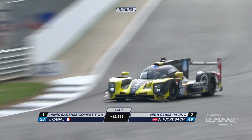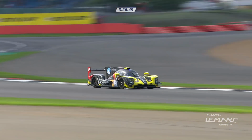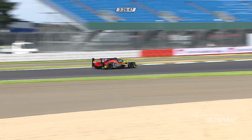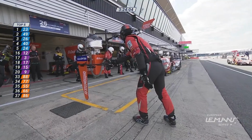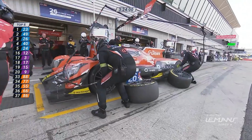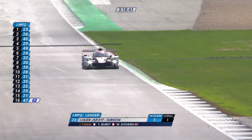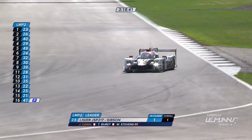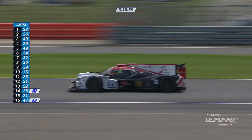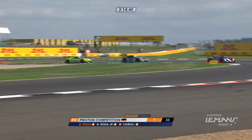After his sparkling start, Dane Anders Fjordbach pressed on, up to 2nd place in the high-class racing entry, 13 seconds behind race leader Julien Canal for Panis Barthez. The first of the scheduled stops, Roman Rusinov stayed in the G-Drive car and moved up to 2nd spot. 2 minutes later, Julien Canal also stopped. The Le Mans native back in front. After the first round of stops, the Panis Barthez Ligier again quick here at Silverstone.